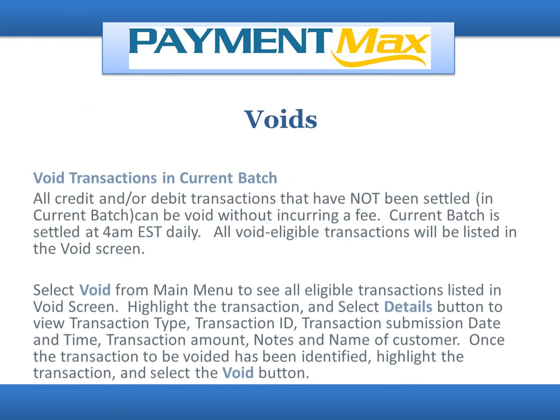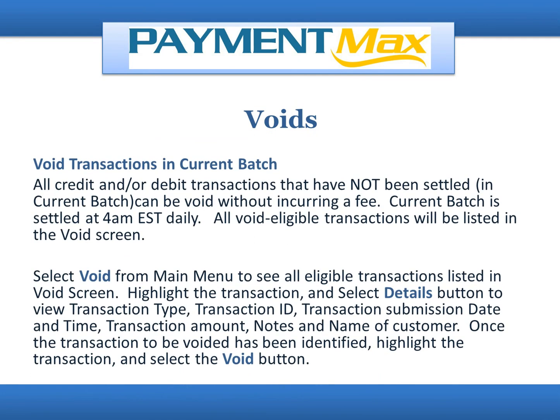Void transactions in current batch. All credit and/or debit transactions that have not been settled in current batch can be voided without incurring a fee. Current batch is settled at 4 a.m. Eastern Standard Time daily. All void eligible transactions will be listed in the Void screen. Select Void from Main menu to see all eligible transactions listed in the Void screen.